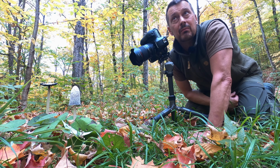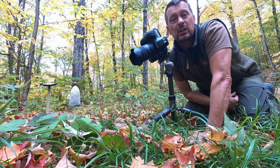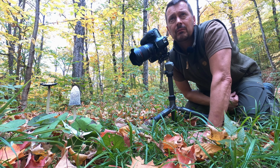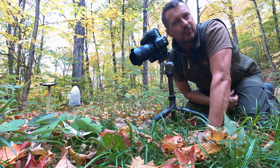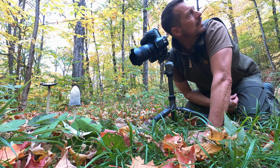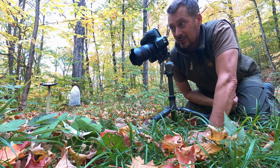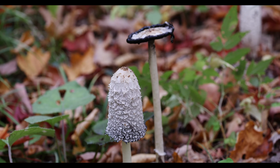Got a nice jay calling, a blue jay, really busy at the minute collecting food for the fall and winter. I've got the Canon 100-500 with me just in case, but it's really hard to photograph. But yeah, lovely spending time with these. Brilliant.